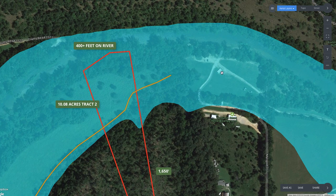Now this campground here, they actually had a pretty big structure here for decades, right in that floodplain. They had it raised up on concrete 5 or 6 feet, and it was perfectly fine for decades. And then about 2 years ago, we had a huge flood, and it washed their building away. So what you're seeing there is actually the concrete foundation.